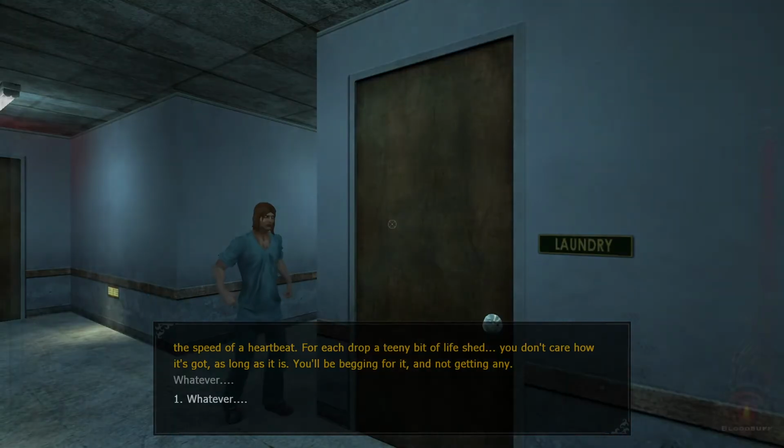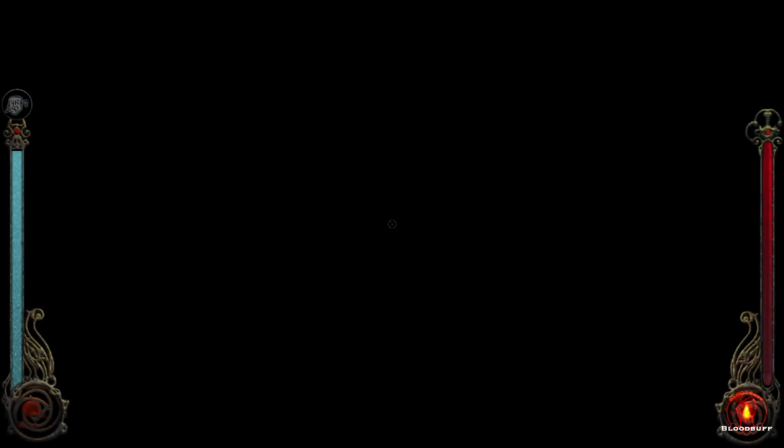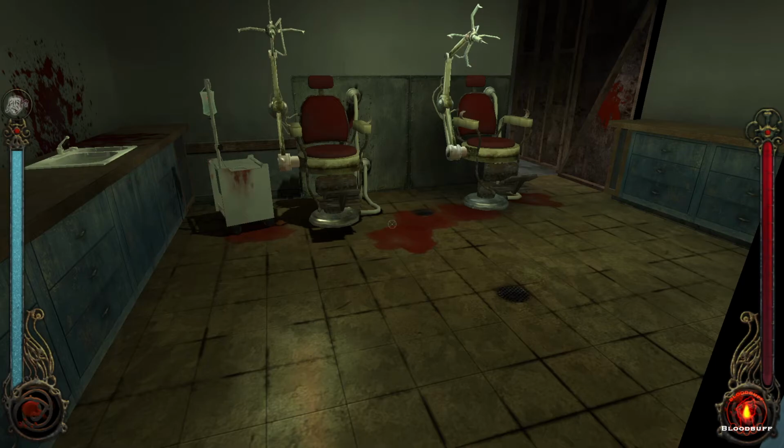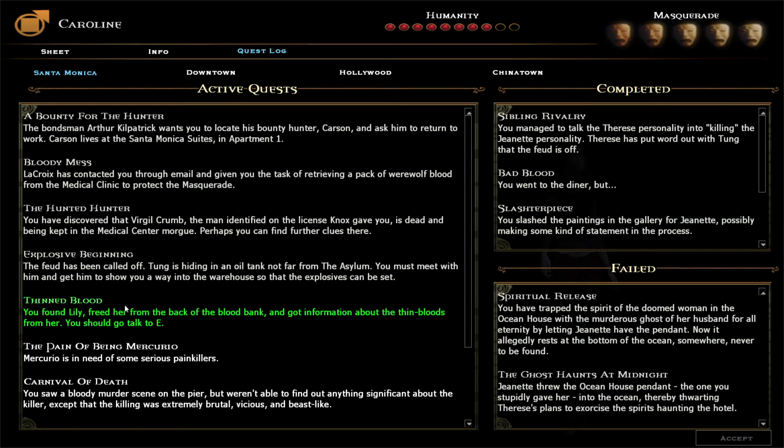Yeah, whatever. I mean, I can just go feed on someone outside. Thankfully I bought blood from him beforehand. Okay, thin blood updated. And I got another humanity back from the one I lost earlier when I stole stuff, because apparently stealing things is bad, even for a vampire.